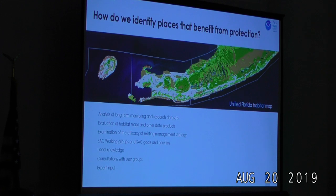So in terms of the information that was used to identify what went into this blueprint, this was, as you're all aware, a multi-year process that started out with looking at a lot of the extensive data sets we have here. There's a whole series of long-term monitoring programs that have been going on, as well as a lot of research that's been undertaken throughout the sanctuary. A lot of this information has been put together to develop various data products that were very, very helpful in the analysis, including things like the Unified Florida Habitat Map.